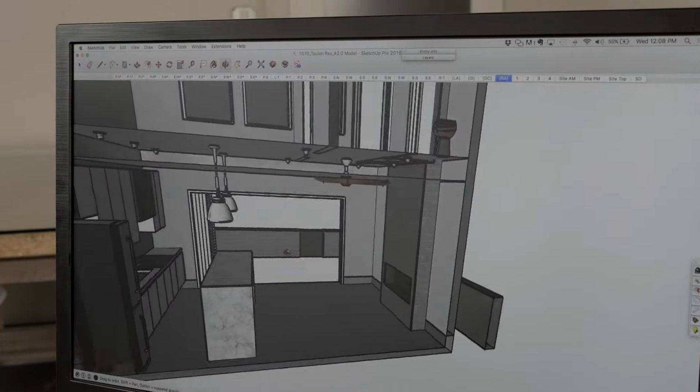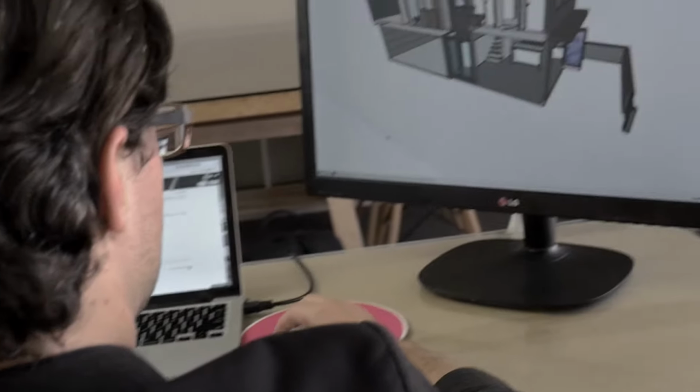So the way we experience the world is actually in section view. So we're looking at the world in this direction rather in this direction. With the 3D modeling tool, I can cut sections of the design and we can explore that design from the same views that we actually see the world.